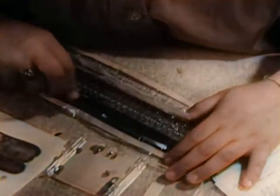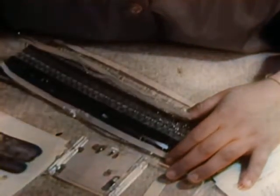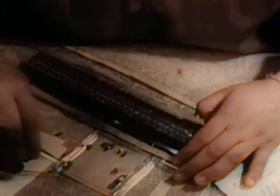This operator is loading the little micrologic elements into the component holder. Note that she takes each one and dips it in a little adhesive before she puts it into the holder. I see, so it's really fastened in place. That's right, Don. Now she's ready to weld the wires to the leads coming out of the can. So you don't solder them, you actually weld these wires.